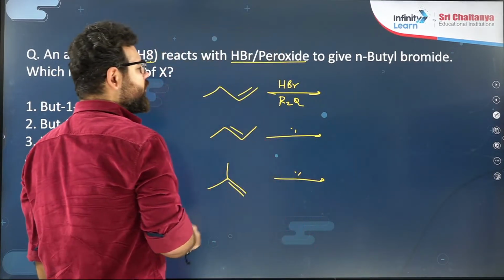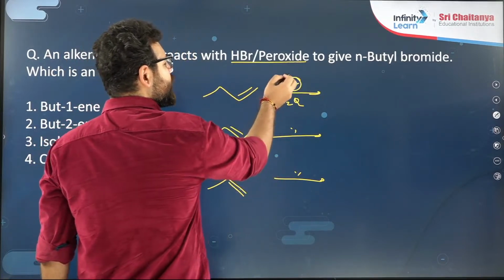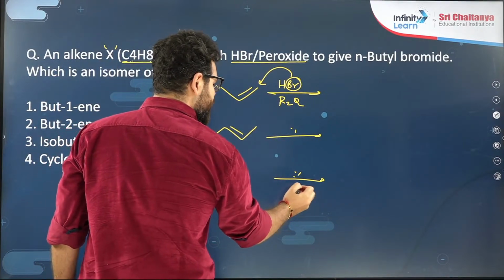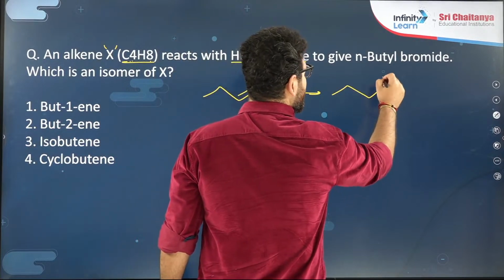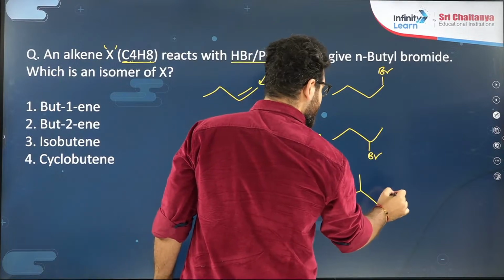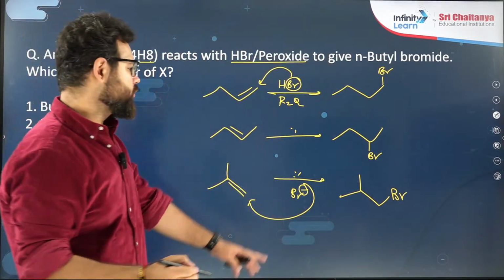So by anti-Markovnikov, I'll just add bromine to that carbon which contains more number of hydrogen. So I'll add the bromine here. In this case, I can add the bromine anywhere. In this case, I'll add the bromine over here. Okay, so what are we going to get? Here we are going to get 1-bromobutane. Here we are going to get 2-bromobutane. And here we are going to get something which looks like this, 1-bromo-2-methyl.